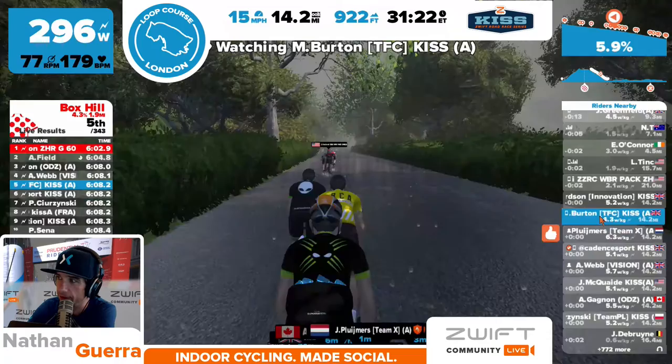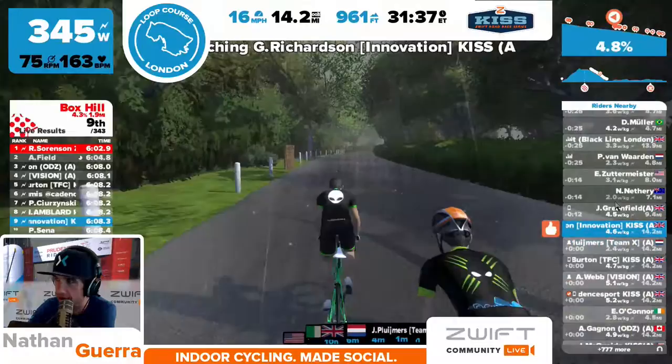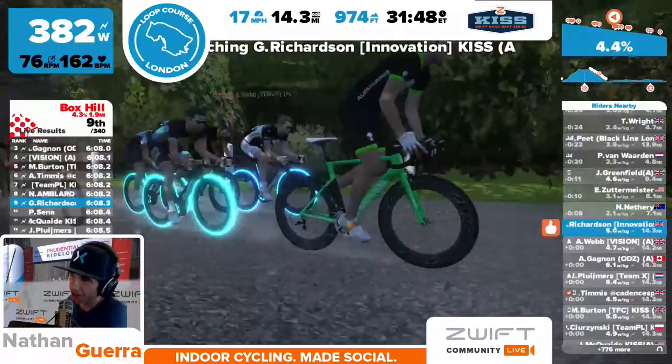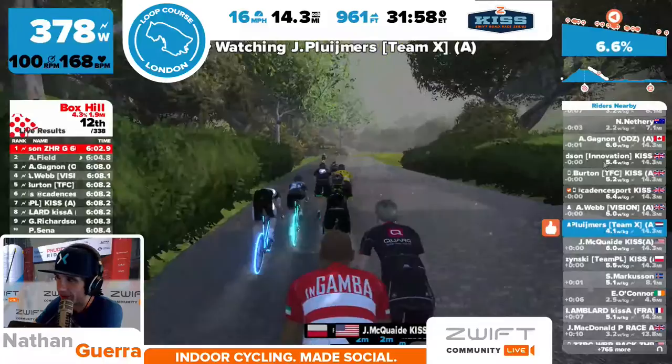And he's just been calling following wheels there, the man out of the Netherlands here. Following wheels, making sure that nobody's going much of anywhere as he hangs on to Innovation Cycles' G. Richardson at the front of this race. And what an amazing race here. Plusmers, Richardson, Sierzynski, all out on course. Timmis, I mean, this is kind of a precursor ride here with, I think, four of the guys who are going to be showing up for that live event in London.